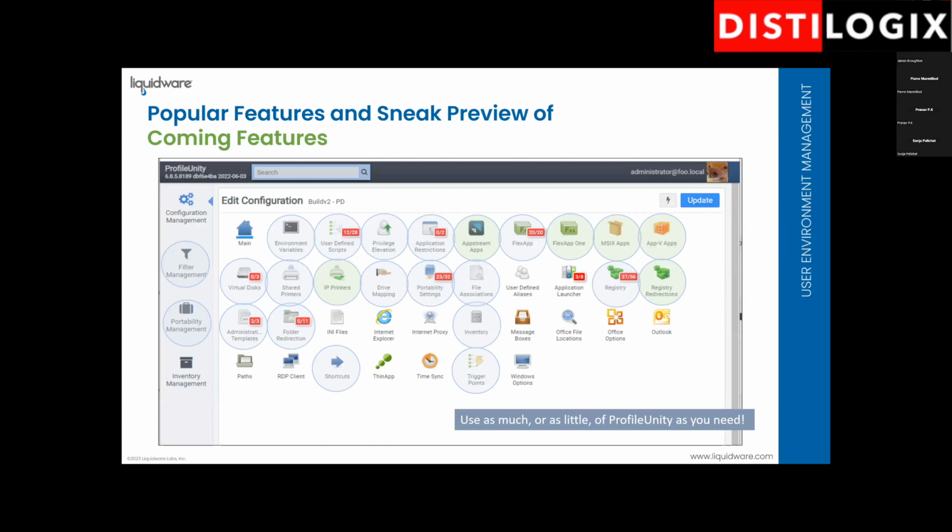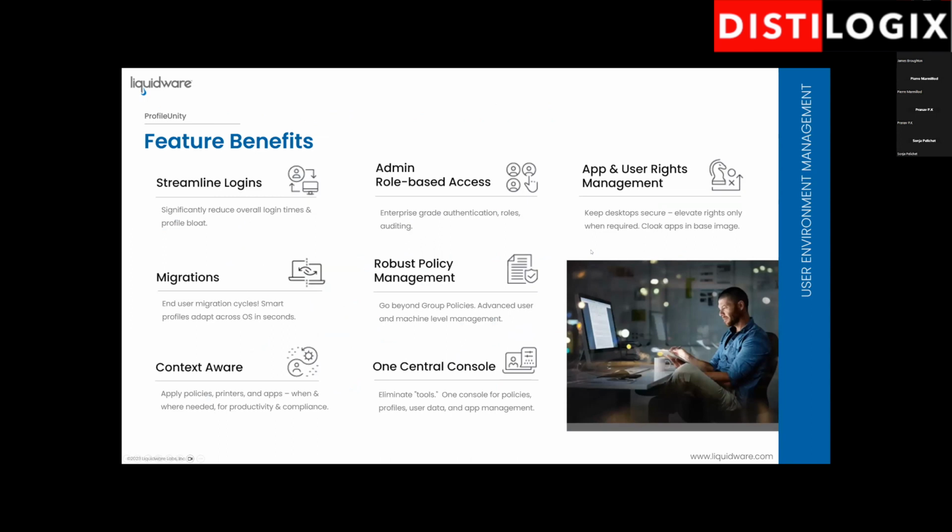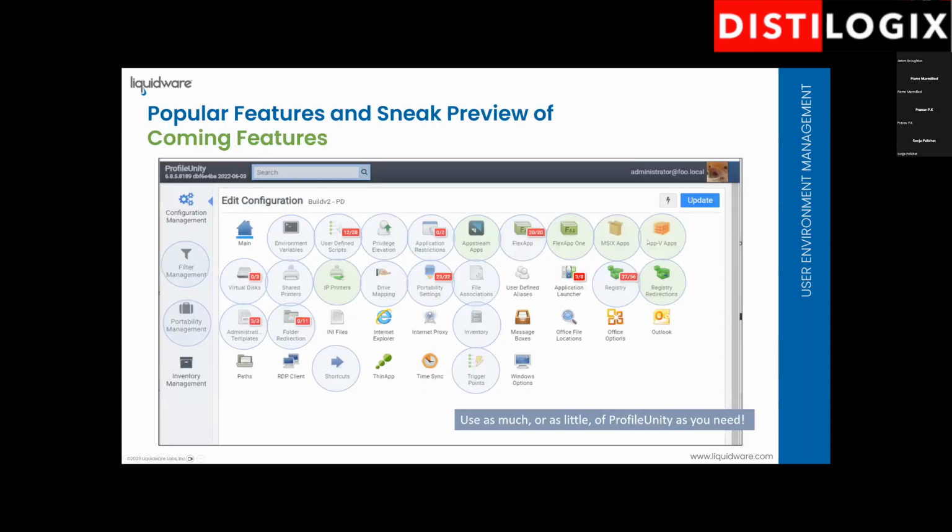Here is just an image of all what we do with the Profile Unity console. And as you can see, of all those different modules here, 1, 2, 3, 4, 5, 6, 7, 8 modules are related to application management. So Profile Unity is not only a profile or end user management tool, but it's also definitely a tool which can help you to manage your applications.